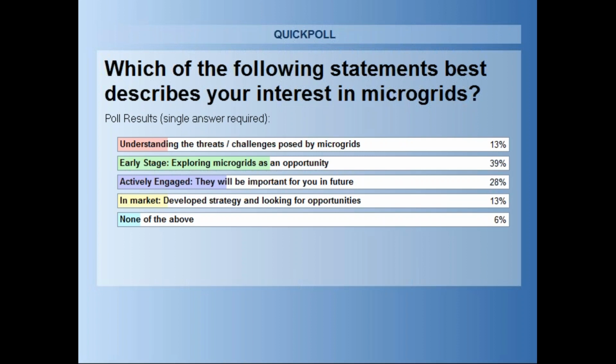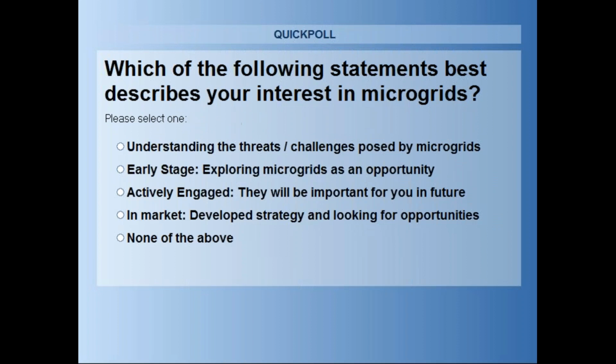So really, a lot of early stage interest and engagement in microgrids, but relatively few companies today actually in the market with a developed strategy. So it's really interesting that we're seeing a lot of interest, but still a lot to go, I think, before we have a fully established microgrid market. So that's really interesting insight, and thanks very much for your responses. Okay, let's move on, and I think now we're getting to the stage where we're looking at 3 case studies. So I'm going to hand you over now to Julian to introduce his case study in Portugal.